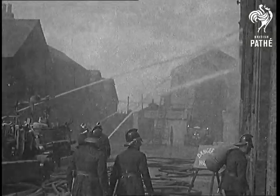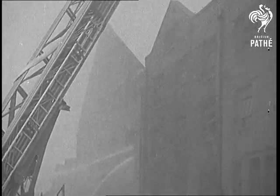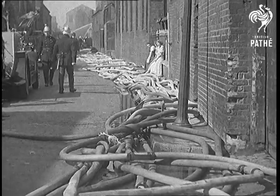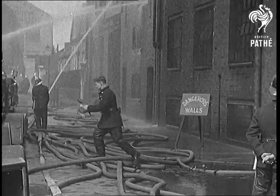Great fire in London's Dockland. Over 100 engines quickly arrive on the scene, and very soon it's under control. All the latest firefighting machines are brought into use, and the firemen climb to dizzy heights so that they can attack the flames from above. Another example of the magnificent work of our firefighters. But unfortunately, there's a tragedy. Two members of the London Fire Brigade lose their lives when a wall of the building collapses.